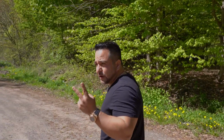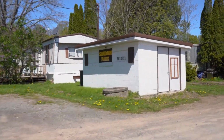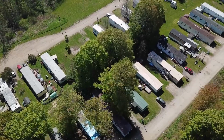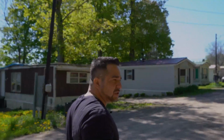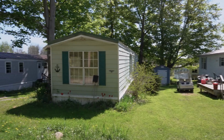Okay, so we're here at the second park. It's 28 pads, and this one's the smallest one. It's the furthest one as well, and it does not have the paved roads. Still looks pretty clean, not as nice as the first one, but it looks pretty clean, right? Everything's filled in, not a lot of trash, just a basic cleanup, maybe mow the lawn, things like that.